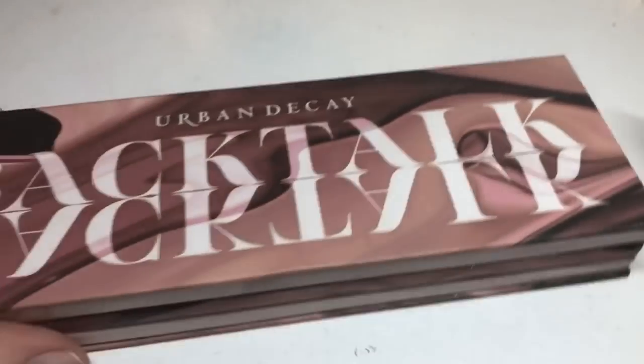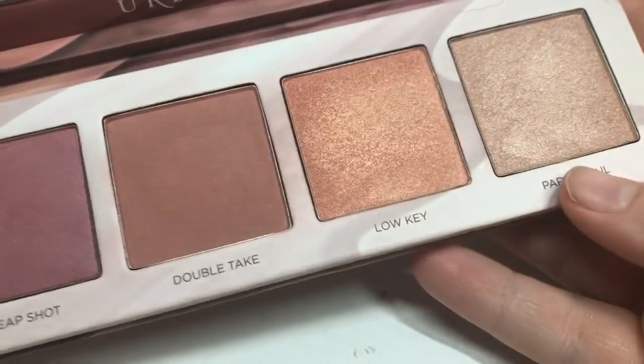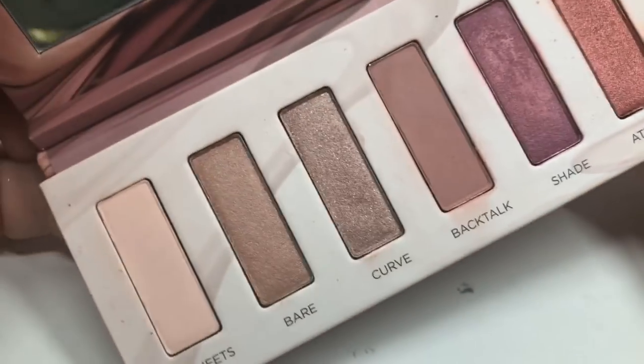This is absolutely beautiful. I also have the Urban Decay Back Talk palette, which is double-sided. So it comes with blushes on one side and eyeshadows on the other.